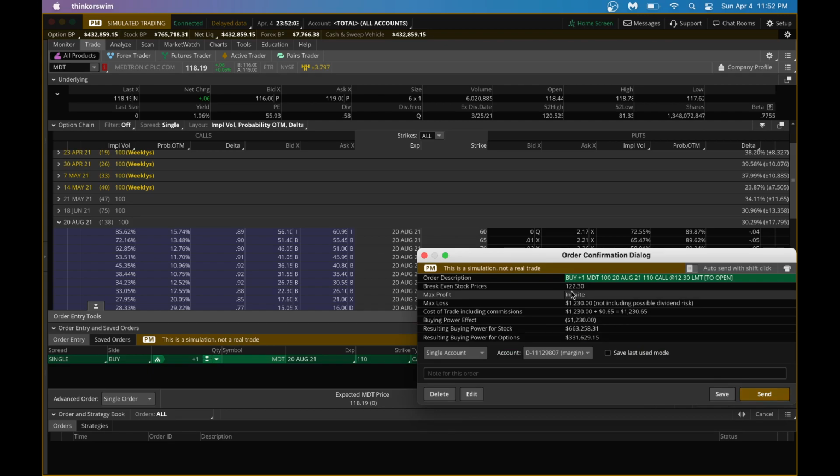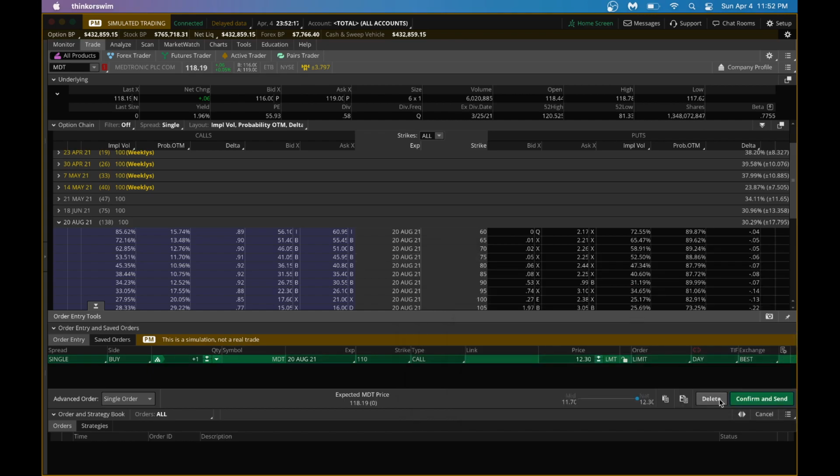You'll break even if the stock stays above 122 by August 20, which I think it can stay above 122 in my mind. And if you don't want to pay so much money, 1,230, you could buy a spread.